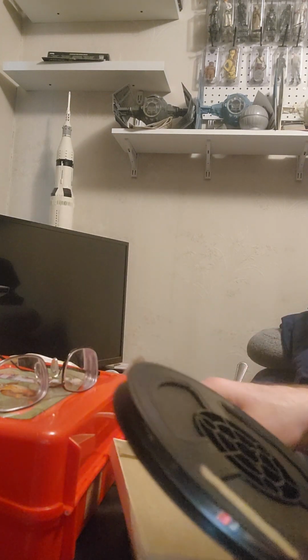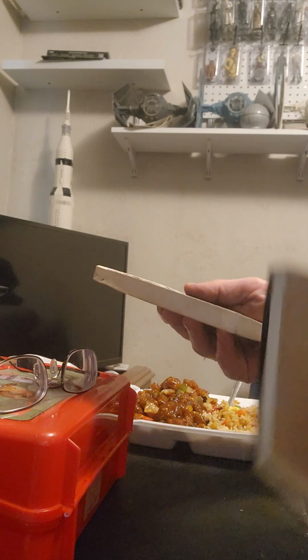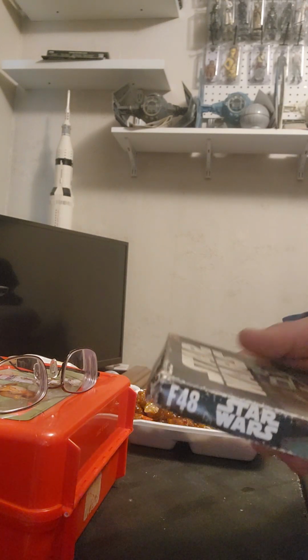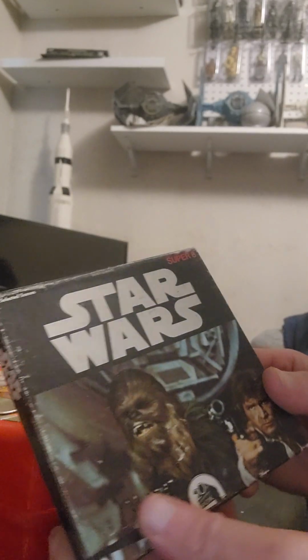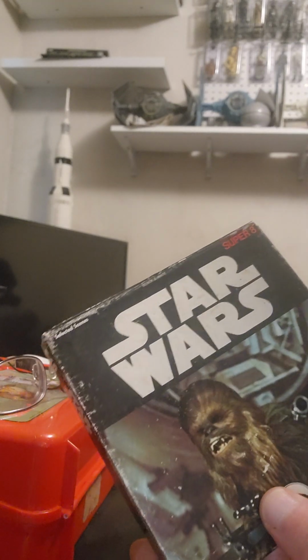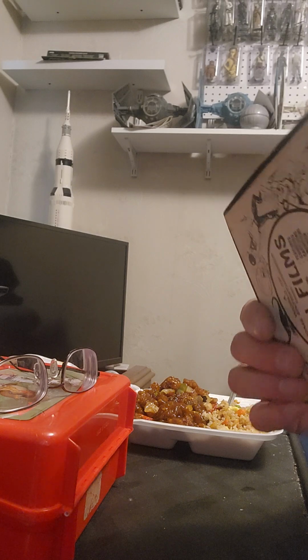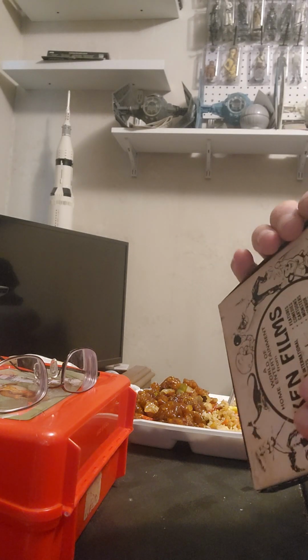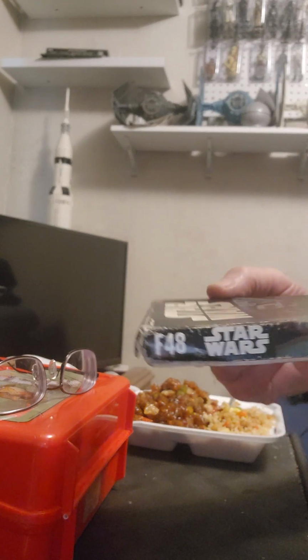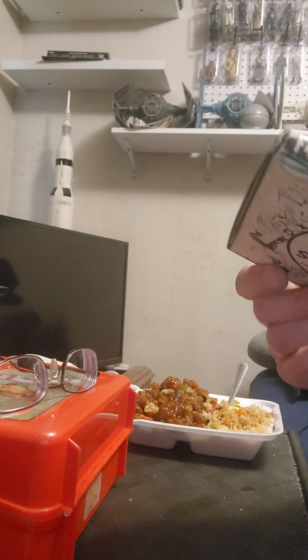I don't think it's the whole movie, because it says select scenes, but still the fact that it's Star Wars on a reel, Super 8. Remember the movie Super 8? Yeah. So the box is in decent condition. It's got a little tear there, but that's a great shot. Good shot.